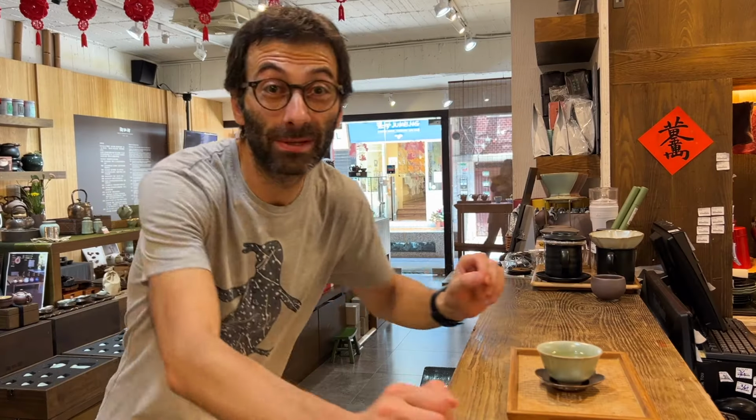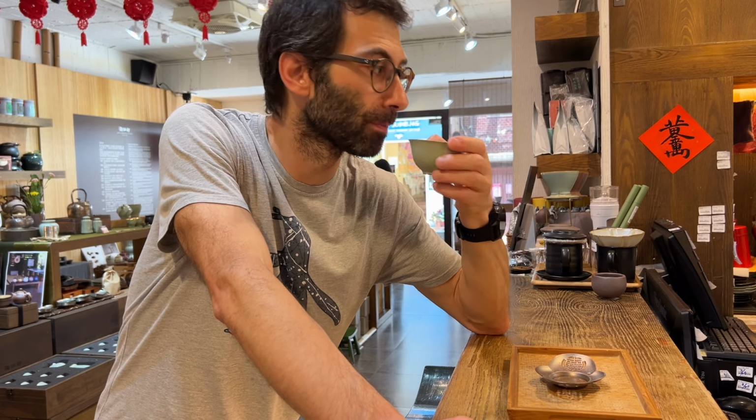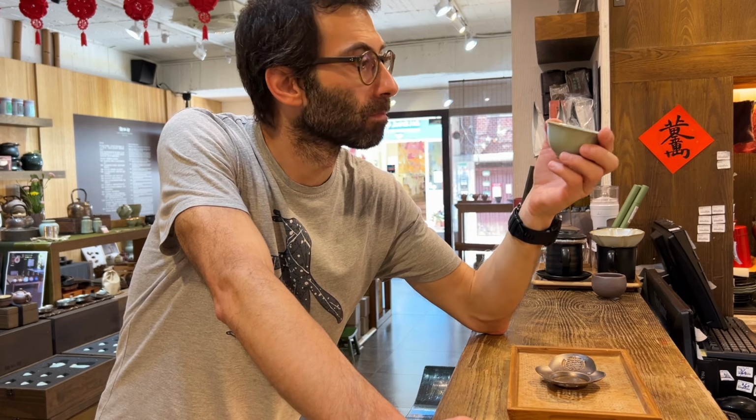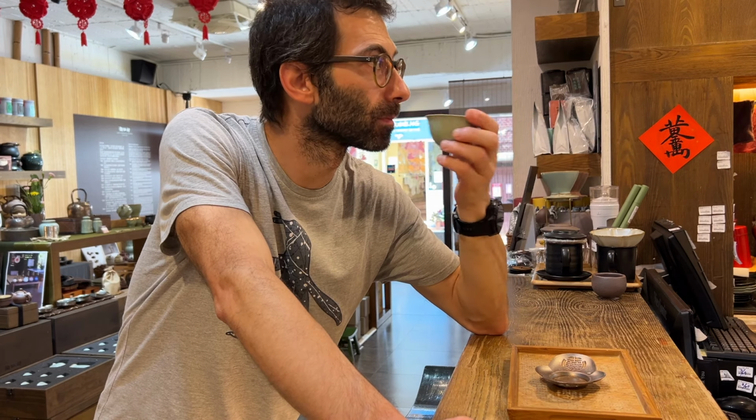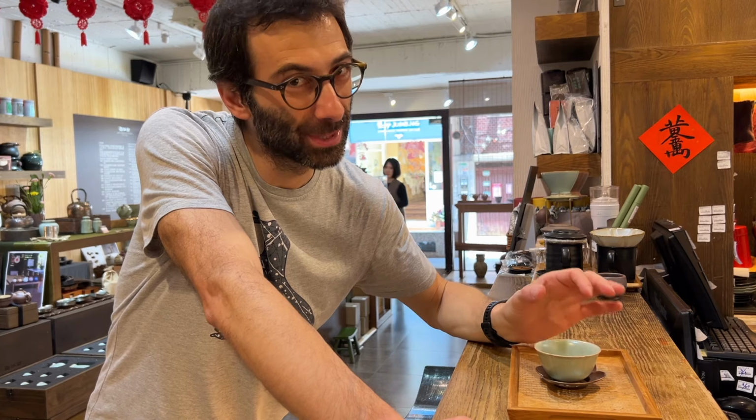And they just prepared a cup of Taiwan Oolong for me. The prices are fairly high. They start for teapots at about 100 euros, maybe a little bit more, and they easily reach prices well above 1,000 euros or $1,000. Also, the tea is tasty.